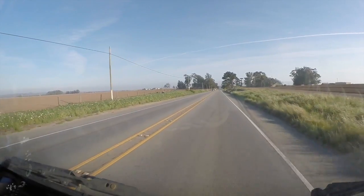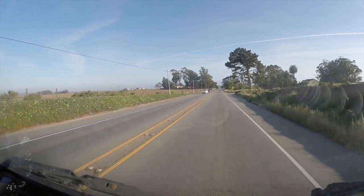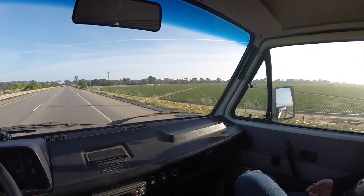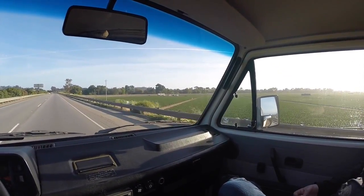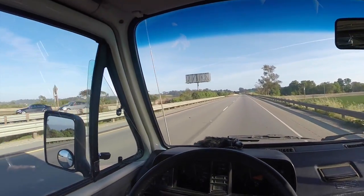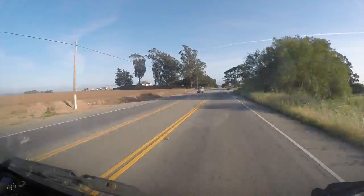One of the things I forgot about driving south from Santa Cruz is the scenery really drops off for about an hour, so we had to slog through this. We're passing through some of the areas where there's a lot more agriculture going on. And I guess this is part of the reason why there's such a bad drought in California, is the need to irrigate all of this land.